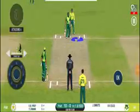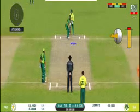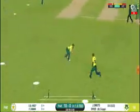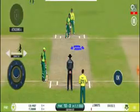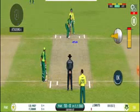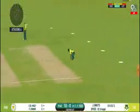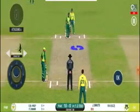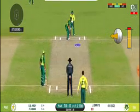Spinner into the action from the other end. There is a fielder at extra cover. His favorite in. Batsman can't find the gap, it's straight to the fielder. That is an aggressive field in place. I like how they're going for wickets at this stage.